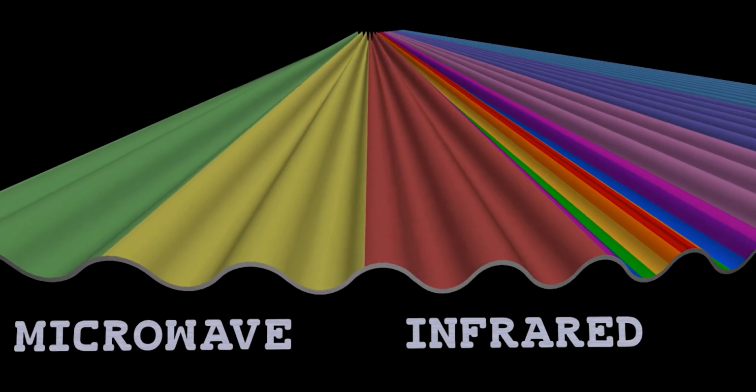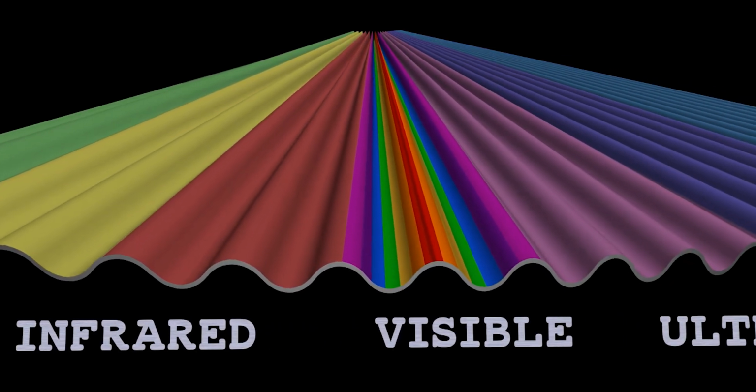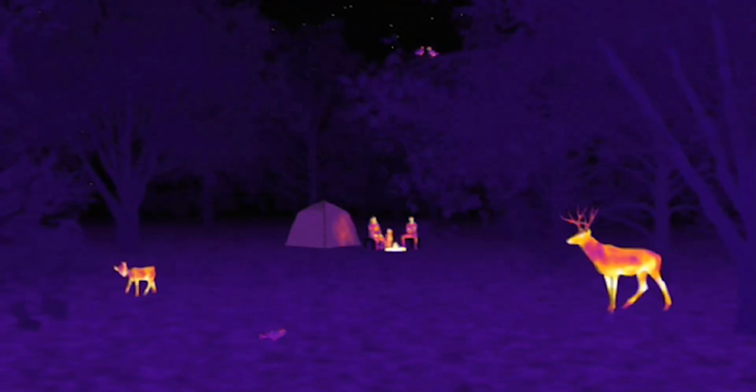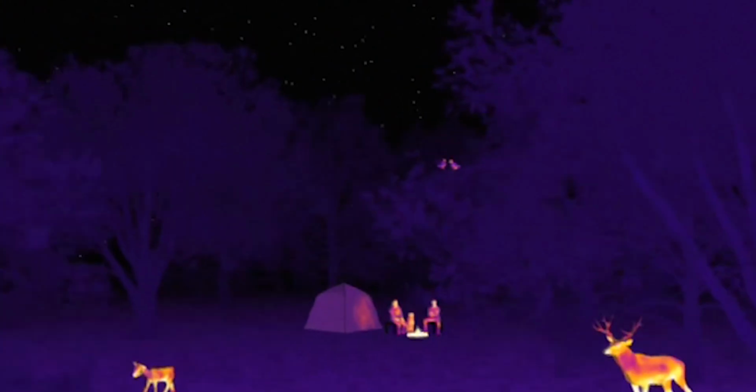Infrared is a longer wavelength of light located on the electromagnetic spectrum, just beyond light human eyes can see. We feel infrared light as heat. Each of the instruments plays a different scientific role.